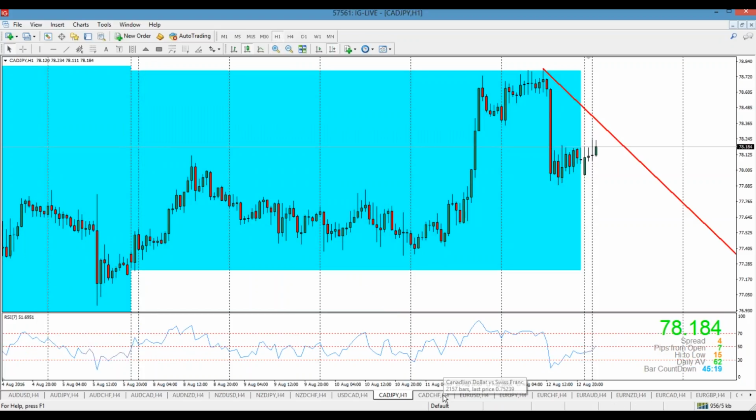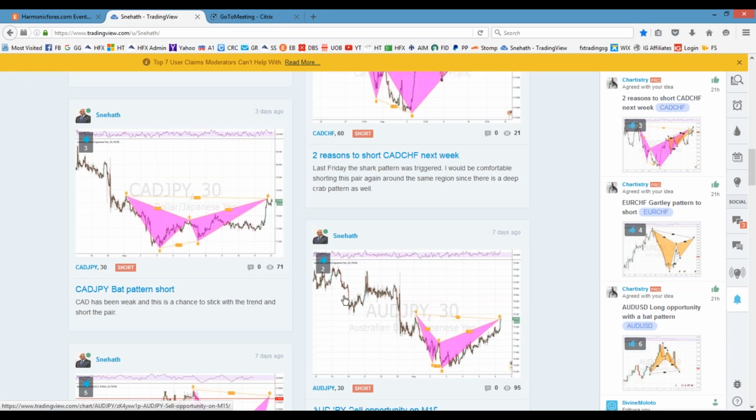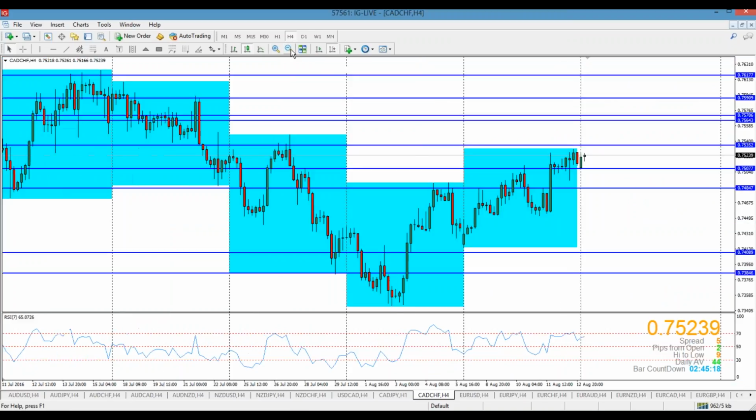Okay, so the other pair that I'm looking at is the Canadian Swiss. Now if I go back to my TradingView, I've just said that there are two reasons to short this guy. One is a shark pattern on the bigger time frame, and the other one is a deep crab pattern that is just forming. So let's take a look at what this shark pattern looks like.